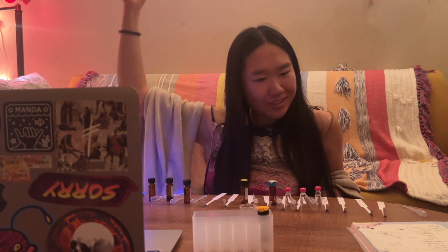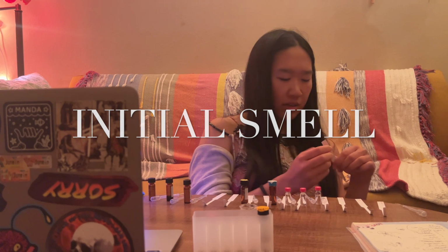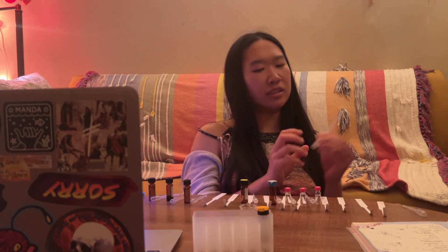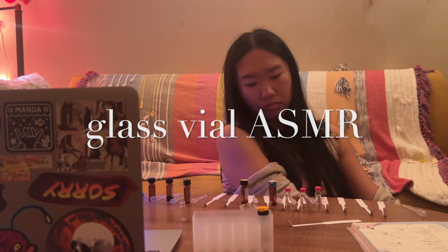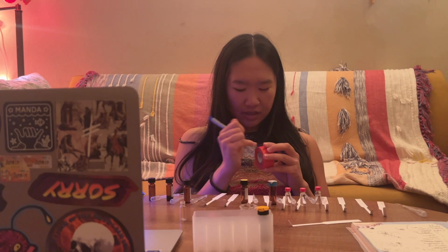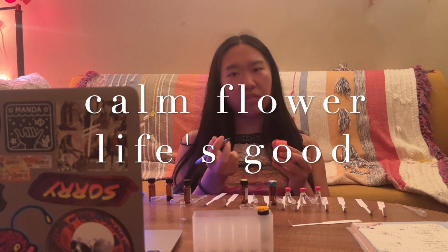I'm ready to call it. So let's bottle it up. I'll smell it initially, just like immediately, right now, but let's let it meld. I'll update you tomorrow. The most fun part is naming. I'll call it Calm Flower Life's Good.